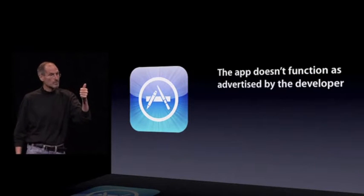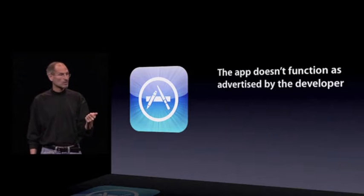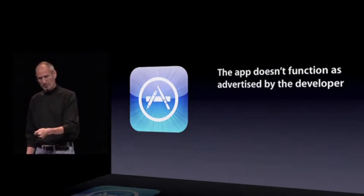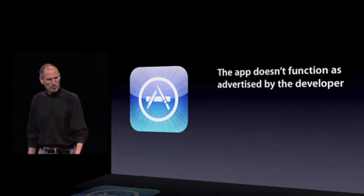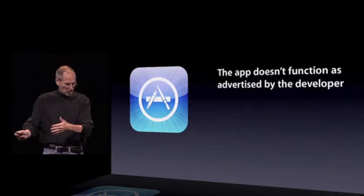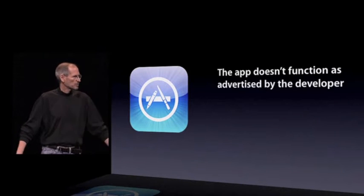The number 1 reason, the app doesn't function as advertised. It doesn't do what the developer says it does. So we reject it, and we say, you said it did this, it does this. Change your description or change your app, but it doesn't do what you told us it did.